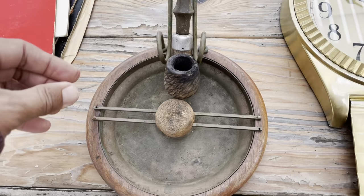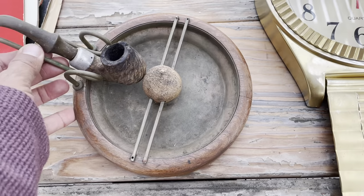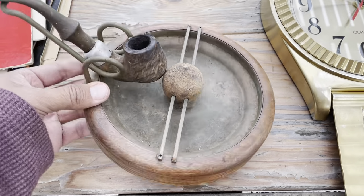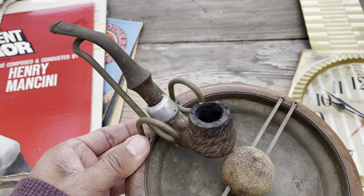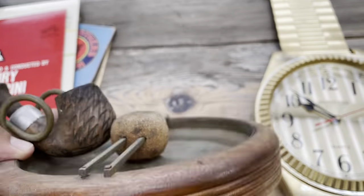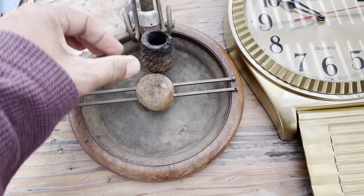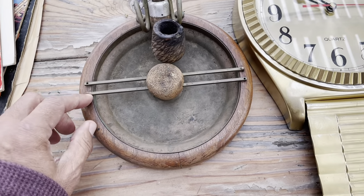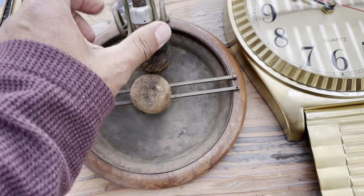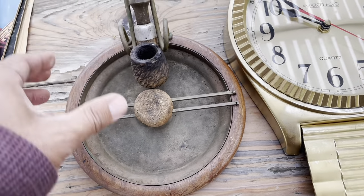This is a really cool ashtray for a pipe smoker. So it has this little holder here for the pipe. It's made of wood. Had a $4 price tag on it. I thought it was just really cool. Cool looking. I'll get it cleaned up, and we'll see what we can get for that.